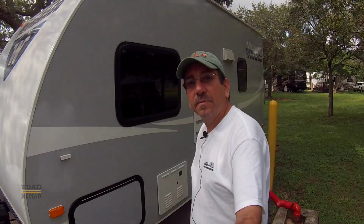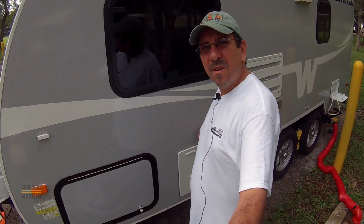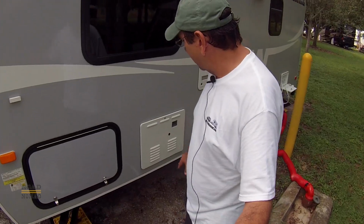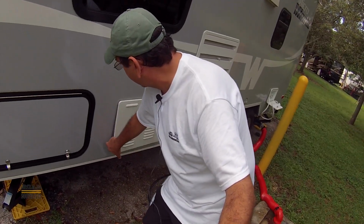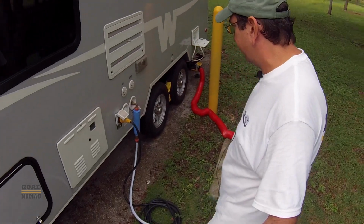Here we have another door for our storage. And the one thing I don't like, and it could be a deal breaker if you ever buy one of these, is the water heater. It's an Atwood on-demand hot water heater, and I'll talk about it later. Well, I took it for repair, and look, the guys at La Mesa damaged my door. I haven't said anything, but hey.